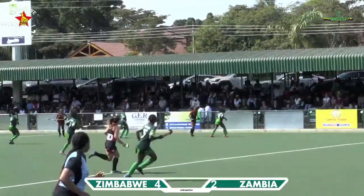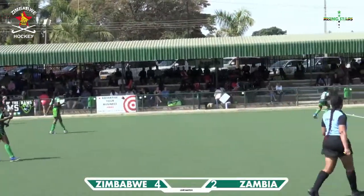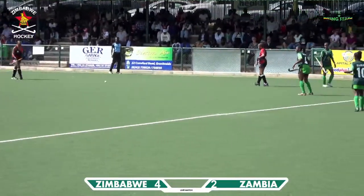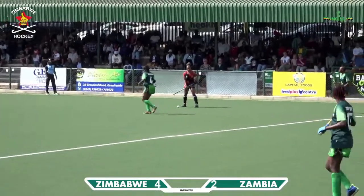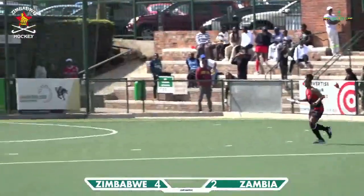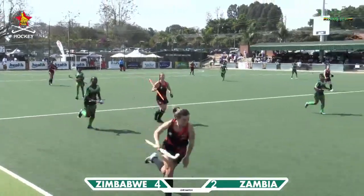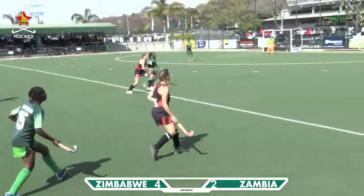Them passing it out from the back. Looks like there was a back stick by the Zambian. Some ball just on the halfway. Zim trying to spread the field. Good pass down the line. Zambian goes and picks it up.